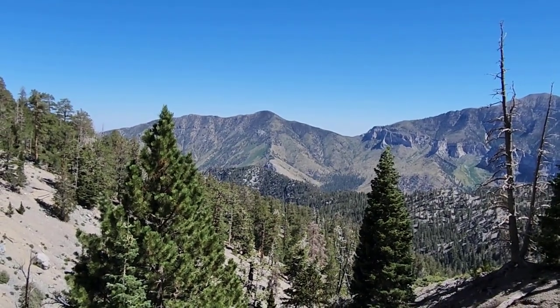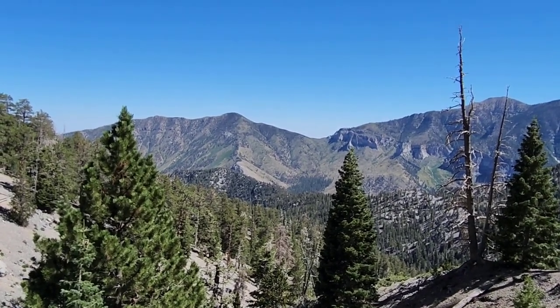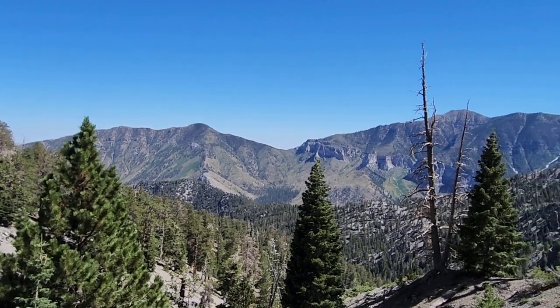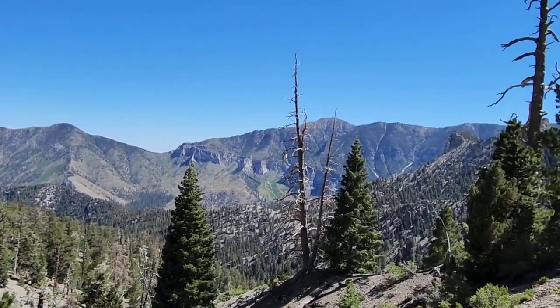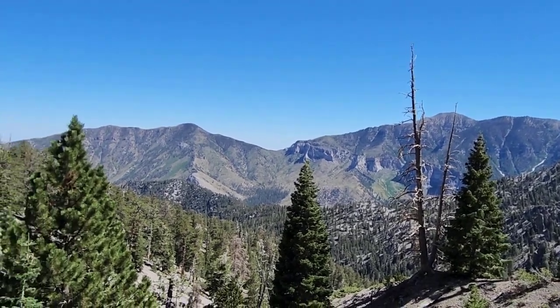And perhaps you recognize that from the Fletcher Canyon, Harris Mountain, Griffith Peak circuit on LasVegasAreaTrails.com.